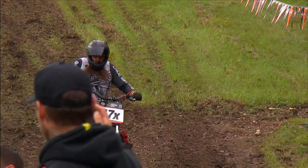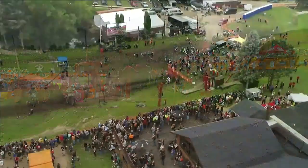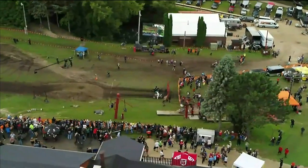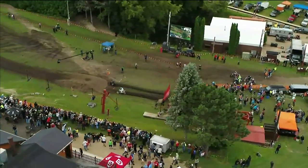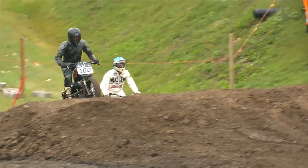Right now it's a 16 rider bracket here in the hooligan category. Win, you move on. Lose, you go home. Pretty simple format, but we've also got 250s out here, 450s, Pro Open, some vintage bikes, a lot of racing out here today. The thing is, I don't think they're actually going home.